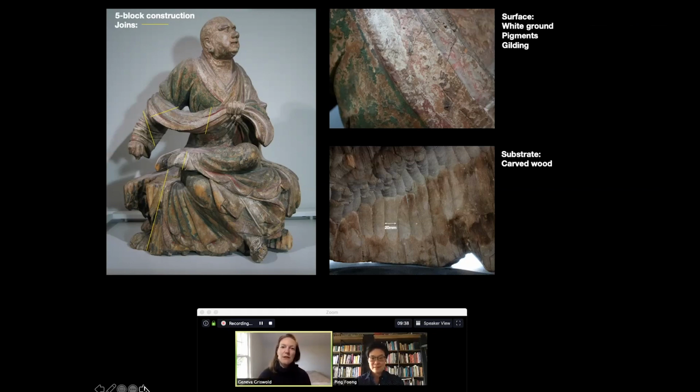One reason for figures like these to be hollow is that the tree's inner heartwood dries slower than the exterior sapwood, causing splitting and warping if the heartwood is not removed. The decorative surface layers are composed of an overall white ground, followed by black, red, white, and green pigments, finished with gilding along the garment's bottom hem and collar, which has by now lost a bit of its luster.